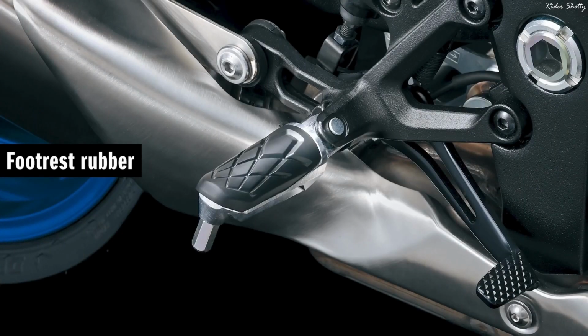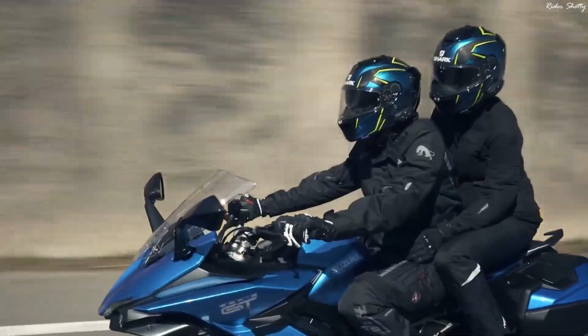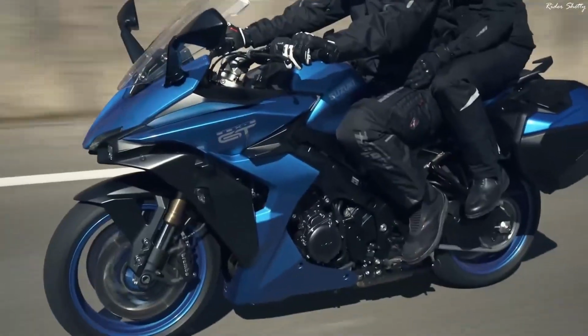Rubber covering the rider and passenger footrests reduces the amount of vibration transmitted to the feet, which in turn improves comfort and lessens fatigue on long rides.